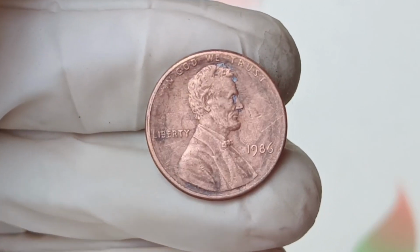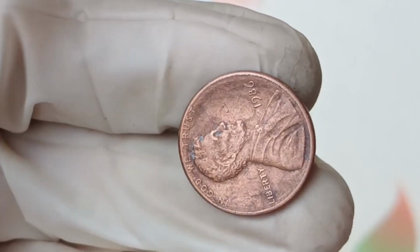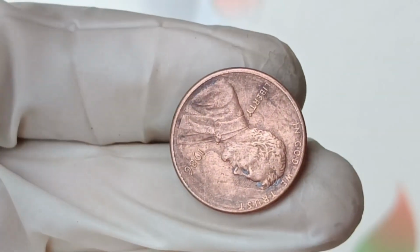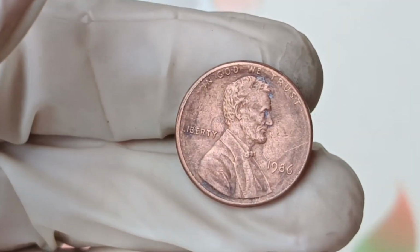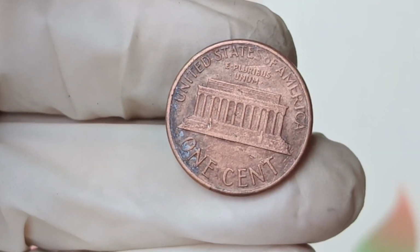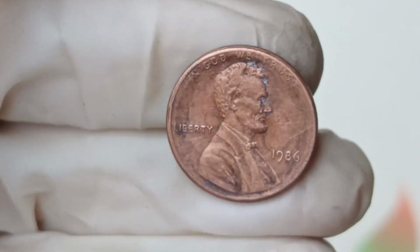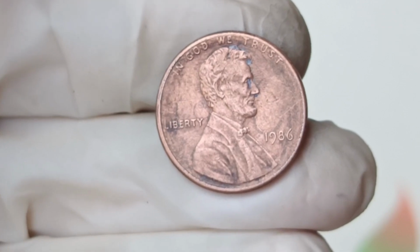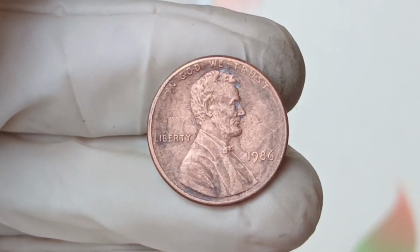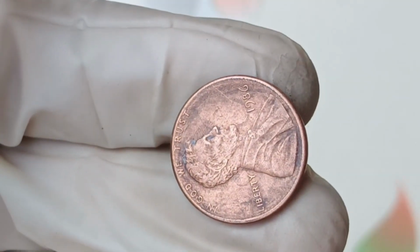Next, imagine checking your pocket change and finding a penny, just an ordinary 1986 Lincoln cent. But what if I told you that some of these coins are worth an unbelievable $89 million? Sounds impossible, right? But rare minting errors, special varieties, and hidden treasures in the world of coin collecting make it a reality. In today's video, we'll explore the history, rare errors, and valuable variations of the 1986 US penny that could make you a millionaire. So, grab your coin jar, and let's dive in.